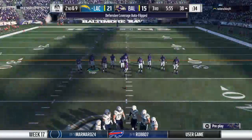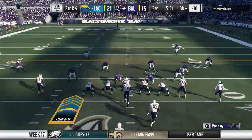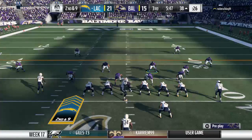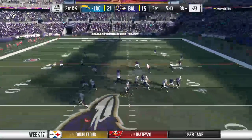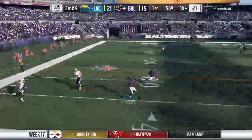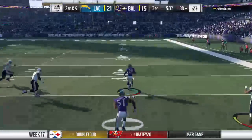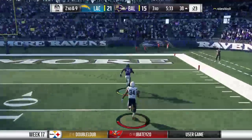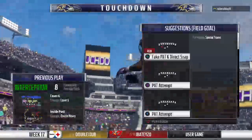Well, they're hoping that the second half is better for him than the first half. They've got to find a way to get him going. He's a big part of their offense. Here we go. Here's Dobbs to throw, and his pass is intercepted for the 4th time today. Picked off by Marlon Humphrey, and he will score. Touchdown, Baltimore.